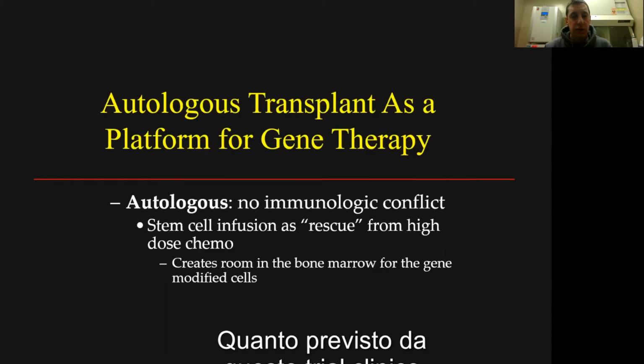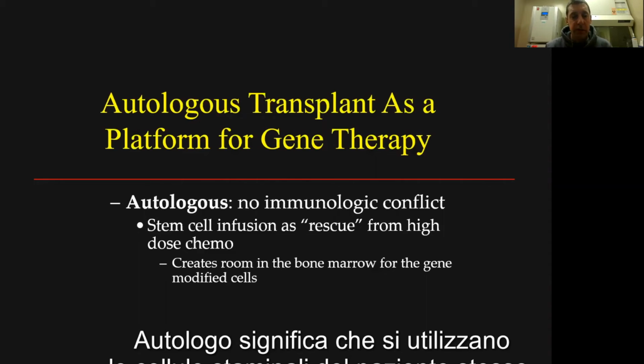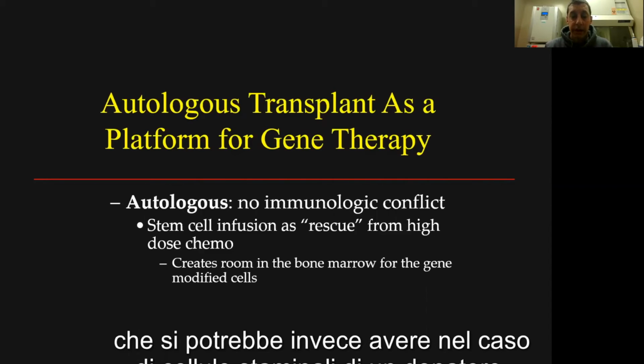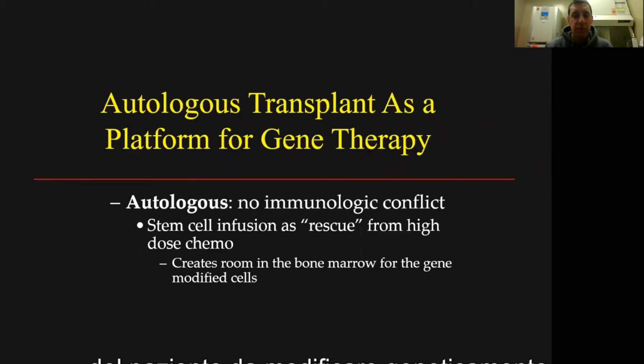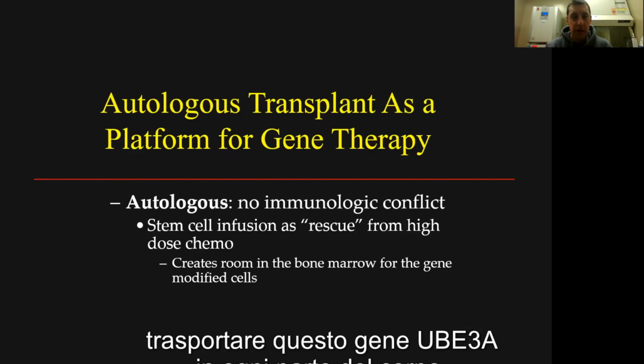So the way that this clinical trial would work, it would be an autologous transplant. So autologous meaning using a patient's own stem cells. This would stop any rejection from occurring as from using a donor stem cell that is not the patient's own. And so we are able to get enough of these stem cells from a patient to then gene modify, infuse back into the patient, and create an immune system that would then deliver this UBE3A gene throughout the body.